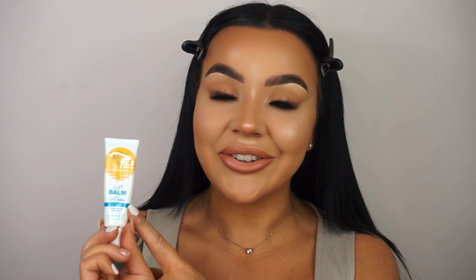Then instead of using lip gloss, I've been loving using this recently. This is the Bondi Sands Lip Balm, and I literally got this 2 days ago. This is the SPF 50 lip balm with coconut, and I absolutely love it. So I just pop a little bit on my finger and then just use it like a lip gloss. And it gives you a really, really nice shine. Like, how amazing is that? That's lip balm and it smells amazing. It's just so good. But then wipe your finger afterwards because you're going to have lipstick on your finger.